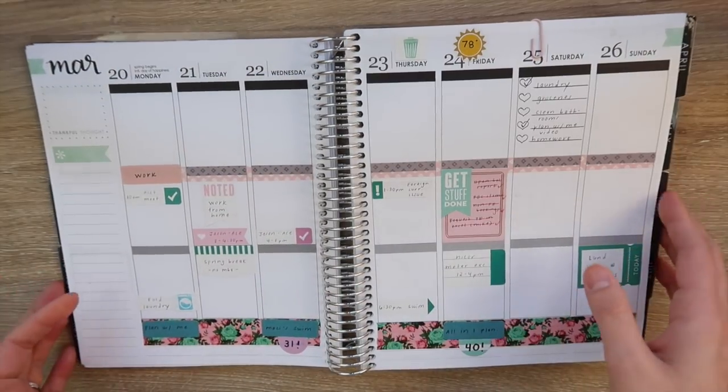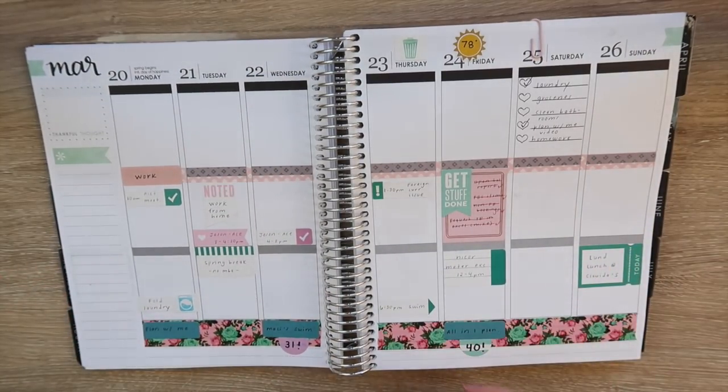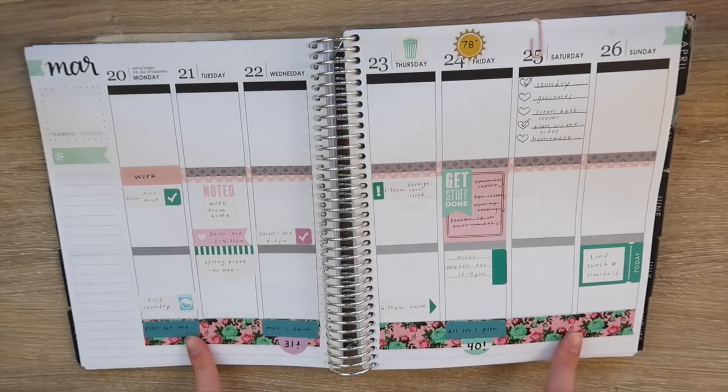So then we move on, and again, very matchy-matchy. I tried to have pinks and blues because of the washi.